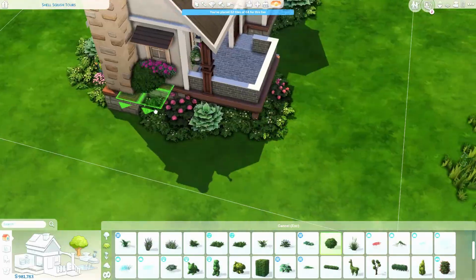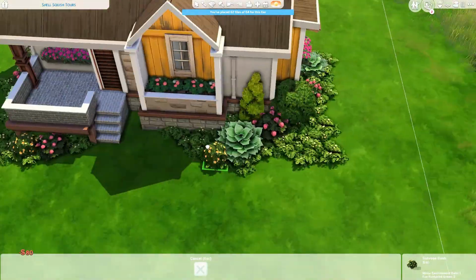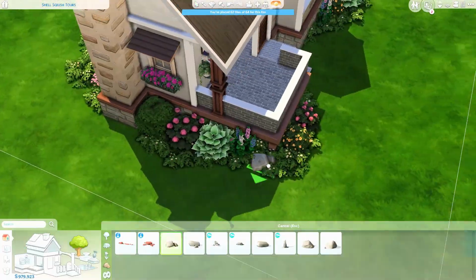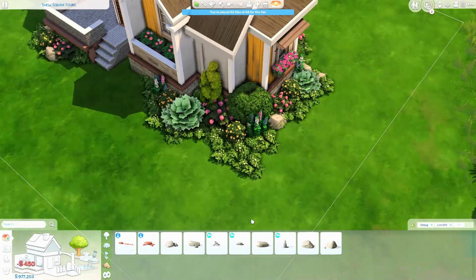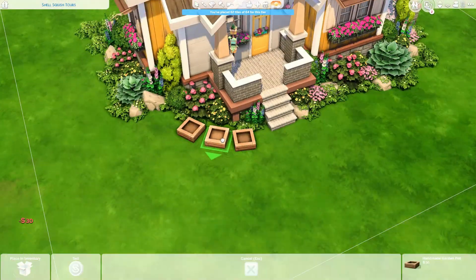But yeah, I also think it's not definitely necessary to have amazing landscaping, but I think it really helps, and I just adore this pack. I think it's one of my most favorite stuff packs actually, because I really like landscaping, and I think it makes landscaping way easier. So, landscaping is finished, at least the one around the house.